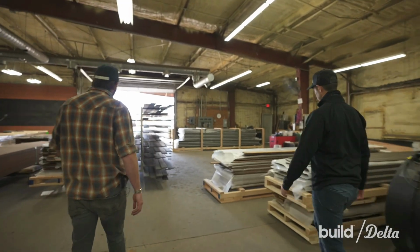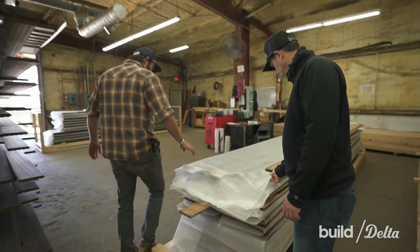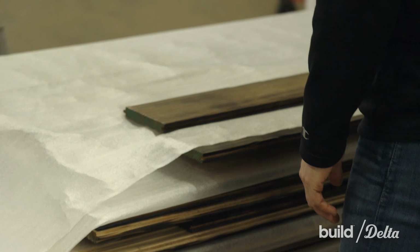Okay. The very last step, we're taking the racks down here and we're down stacking them. As we saw outside, we build custom pallets per order because every quantity, every length is different really. So we don't have standard sizes necessarily.